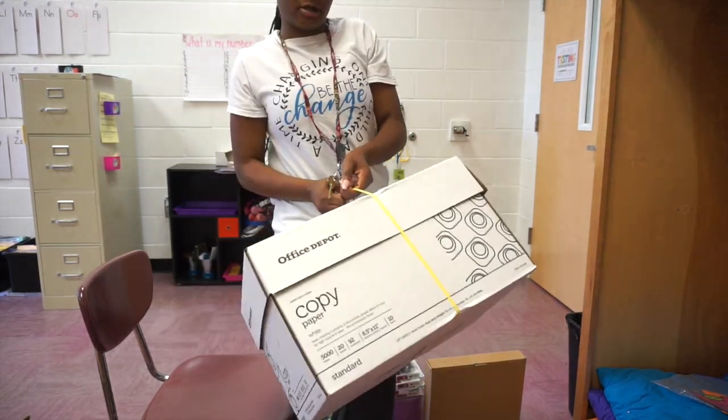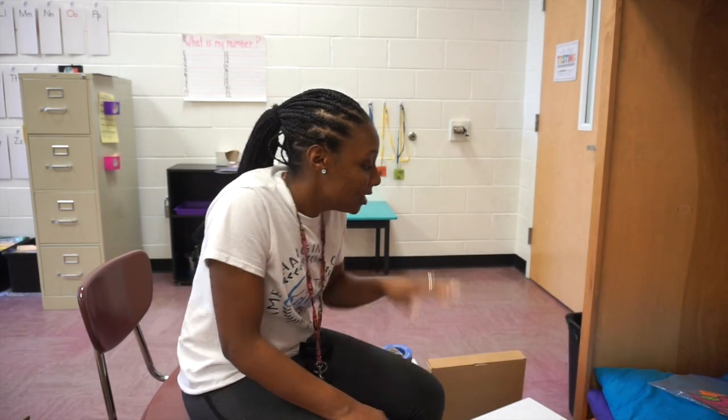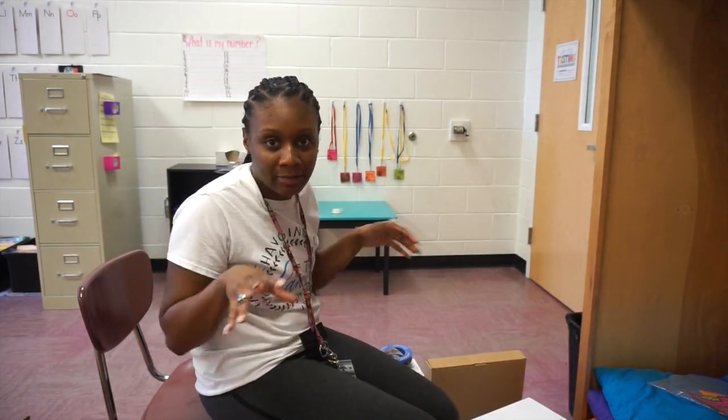Maybe you can see it now. But this box right here is just packs of white paper. Oh my gosh, I'm out of breath. But that box just contains packs of white paper.